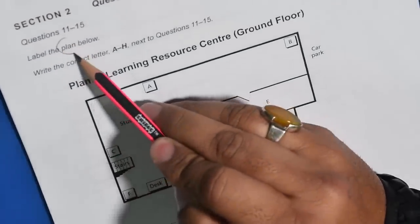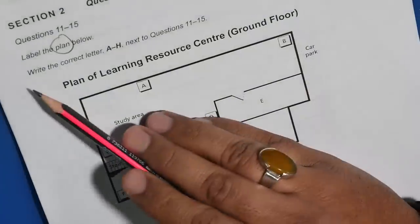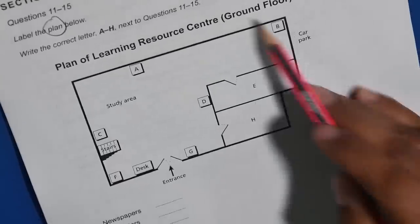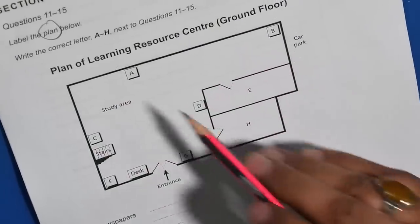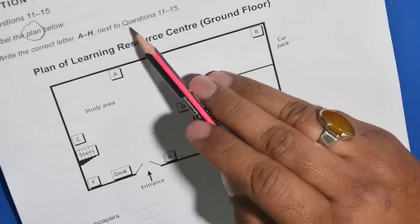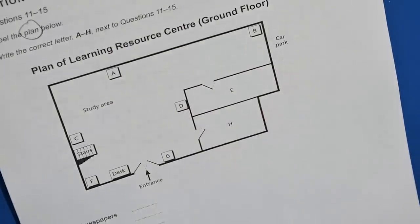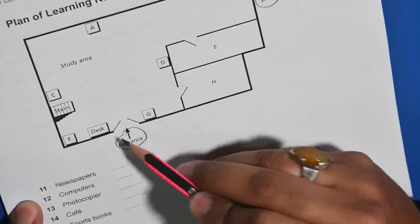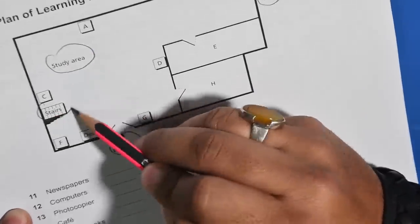Label the plan below. It's a plan. Write the correct letter A to H. Now, at present, they are giving this type of plans. So, label the plan below. Write the correct letters A to H next to questions 11 to 15. The same method you got to use. Car park is given. Entrance is here. Study area is here. And stairs are here.